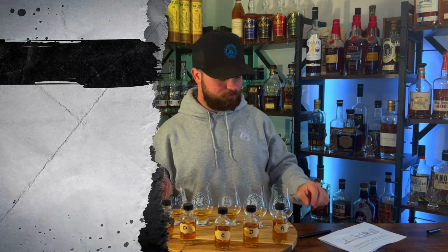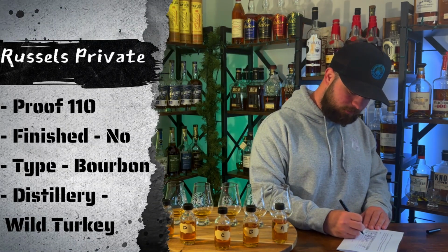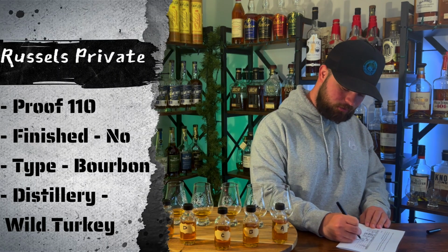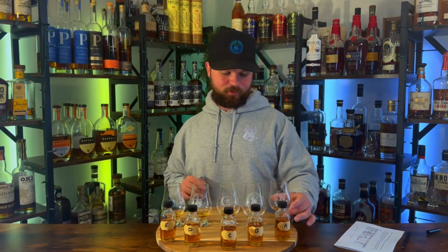Lower in the proof. I'm going to say 100 proof. I'm going to say just a regular bourbon. Finished, no. Distillery, Wilderness Trail, and that's another 3. All right, we got to go back into A.